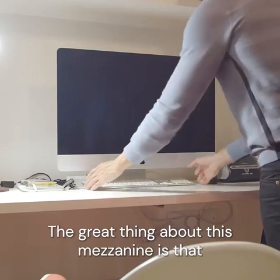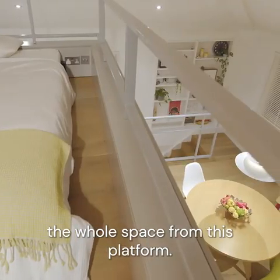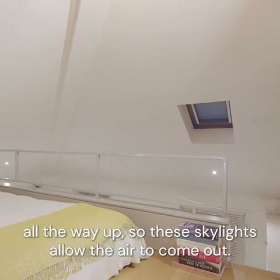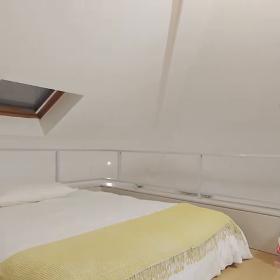The great thing about this mezzanine is that you can actually visualize the whole space from this platform. As we are sitting in a loft space, the heat tends to go all the way up. So these skylights allow the air to come out.